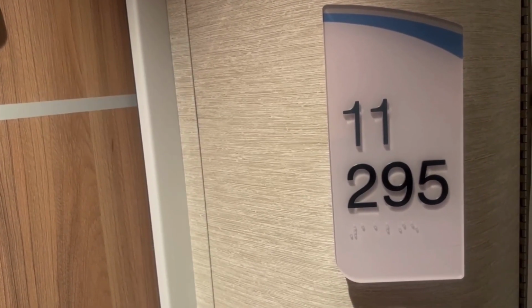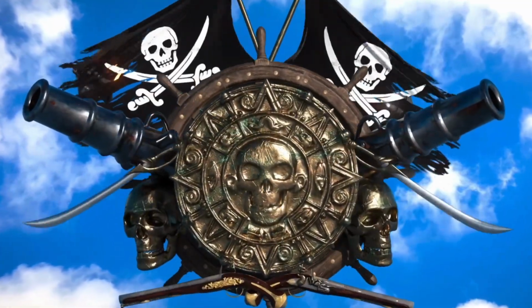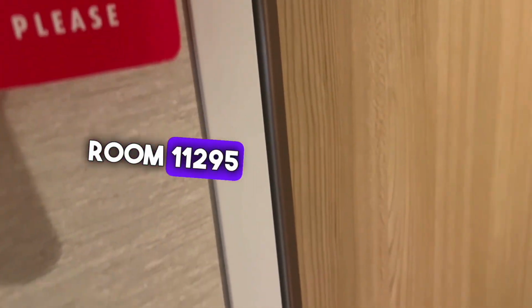And now, a complete full tour of the cabin. Enjoy. This is the bathroom on the Carnival Celebration, room 11295.